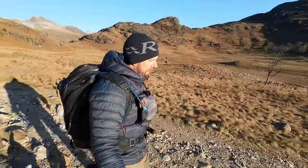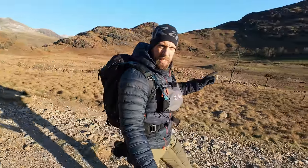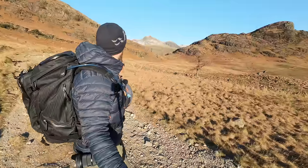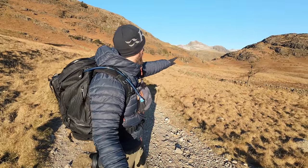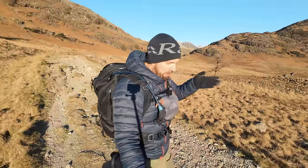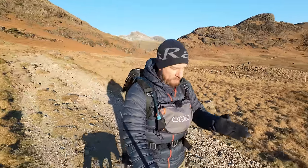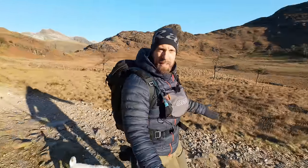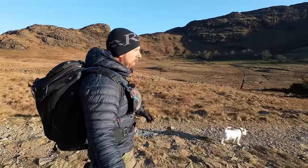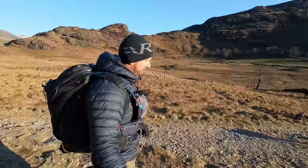Just thinking then, actually, that it might not be as windy up on top, because quite often what happens is through these little gaps, these little notches through the passes and cols, the wind tends to speed up, obviously, as it's been pushed through a narrow gap. Kind of makes sense, doesn't it? So it might not actually be as bad on top. We'll see. I hope not.